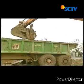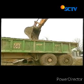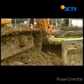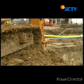Lorry load after lorry load of earth is being moved all the time around a site like this. Underpasses and bridges have to be shaped out of the available space as the carriageway takes its form.